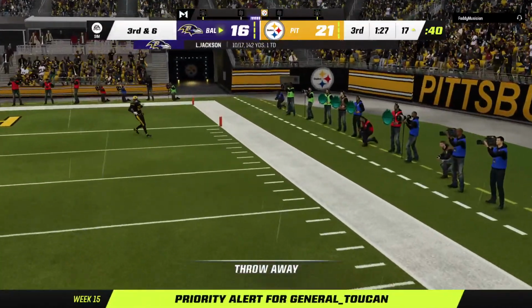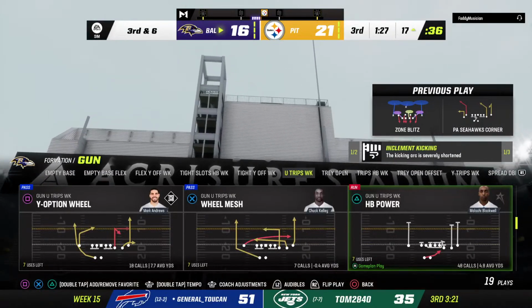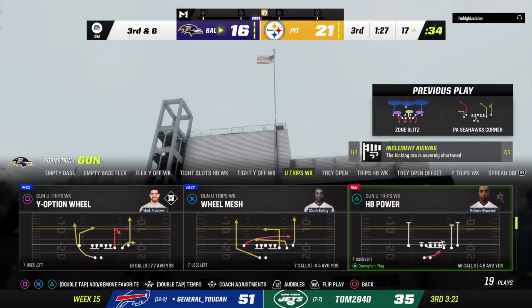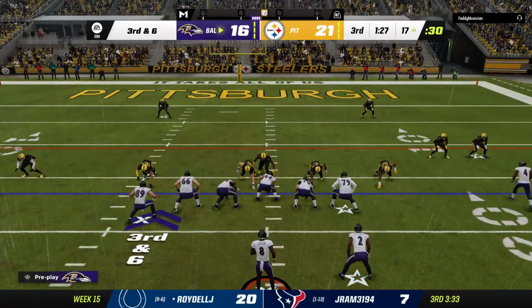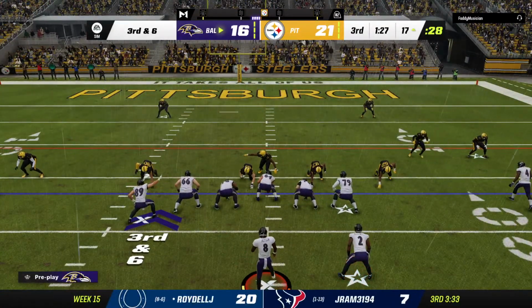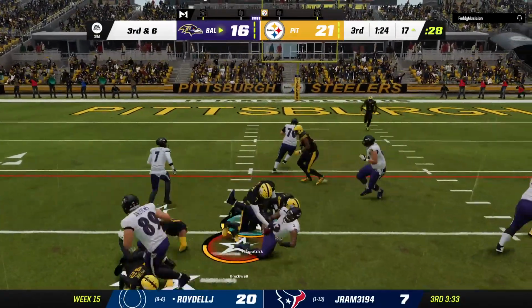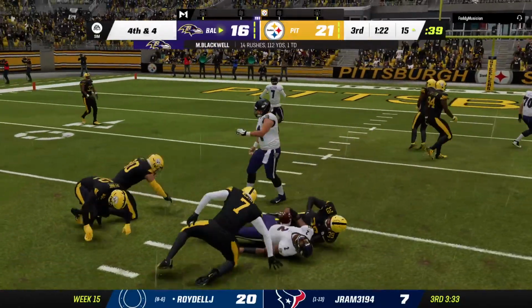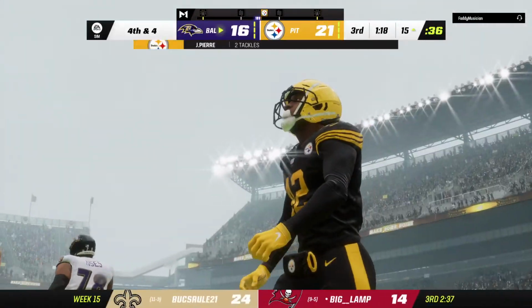They try to throw on second down, but this one is incomplete. This is where good coaching and execution come into play, because down this close, you absolutely don't want to turn it over. Good job keeping that in mind as he escaped, bought time, and decided throwing it away was his best option. On third down, Blackwell. And he'll take this one down near the 15. Give him a couple on the run as it brings up a fourth down.